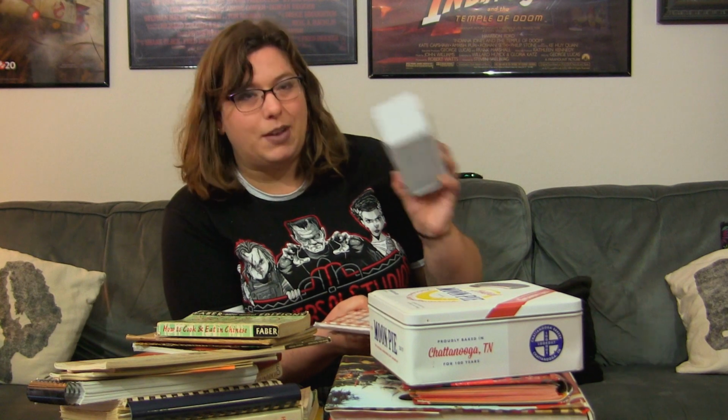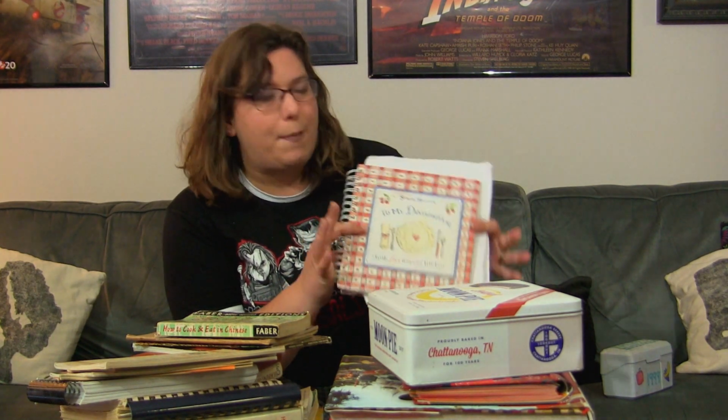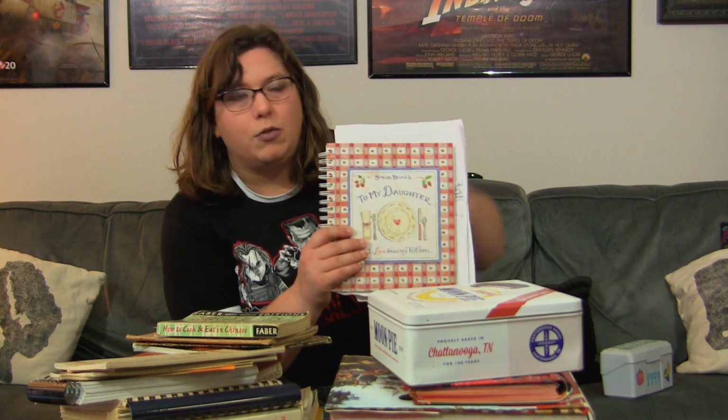These two things are my very first recipe card holder that was given to me for Christmas in 1999, and it has some family recipes on it back when I first started cooking as a 9-year-old. And then this is the book my mom made me, or well, she didn't make it. She wrote down all the family recipes in it when I got married for me to have and to start out my housewifing, quote unquote. The pages that are stuck in there are family recipes that have been added since then, since I got better equipment and better at cooking.